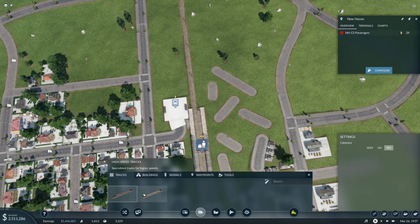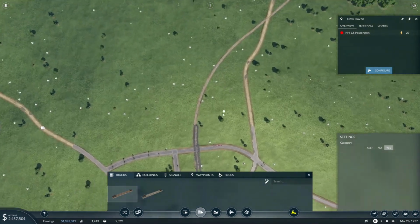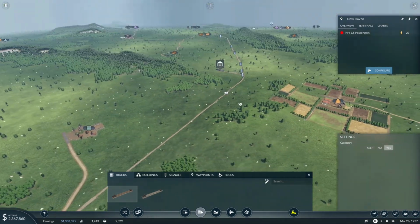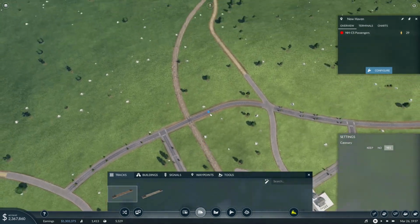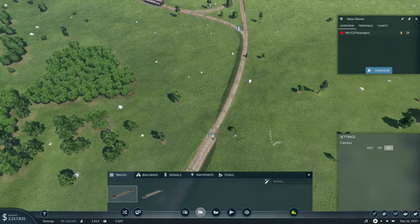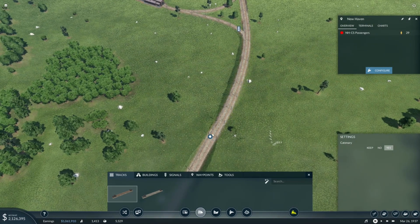Now I can add some more tracks here. That's obviously the plan. We'll run our track through there, and through here. That should be pretty easy for us to accommodate. And we will run it up to about this spot right here. At which time, actually, we've got the connection straight on the other side there. Let's just do that. And what we'll do here is we'll try and run straight through.